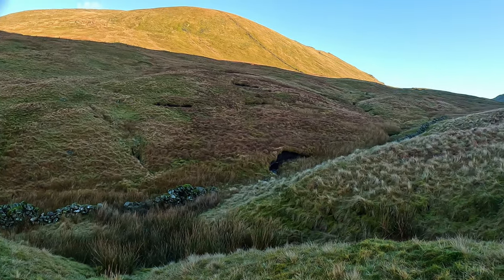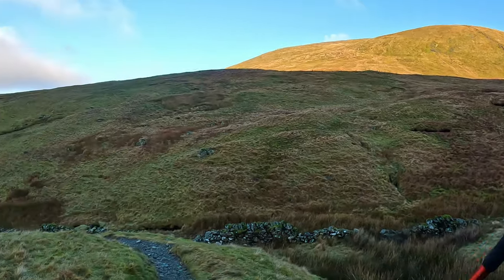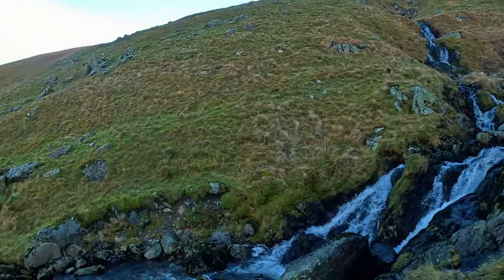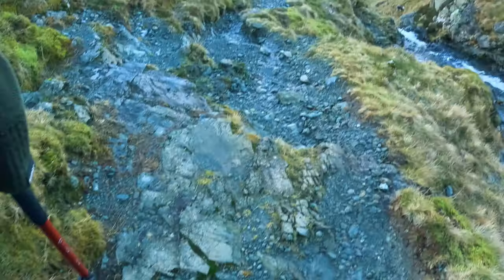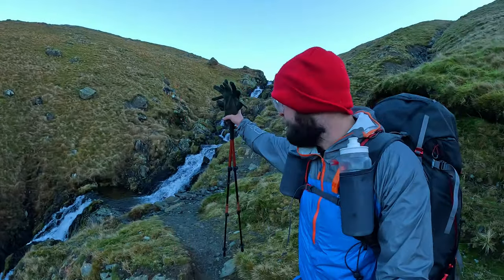Got pretty cold now. Now we're out of the sun. Into the valley. Right guys, with the epic views of Raisbeck behind me, I'm not far from the car now, so I'm going to wrap this one up here.